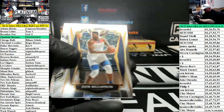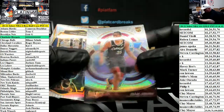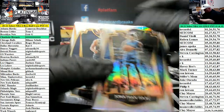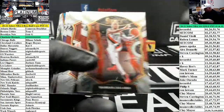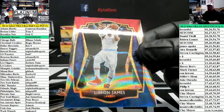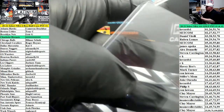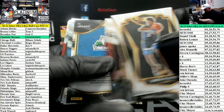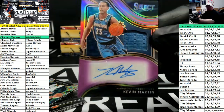Ja Morant, silver for the Grizzlies, nice. Cavaliers, rookie silver. I don't know what they call these. Pretty cool looking card though. Isaac Okoro. Wow, LeBron James, Lakers, little triple color action there. I think it's a tricolor, they call these, something like that. Nice looking LeBron. Kevin Martin for the Timberwolves, number to 99. Select jersey auto.